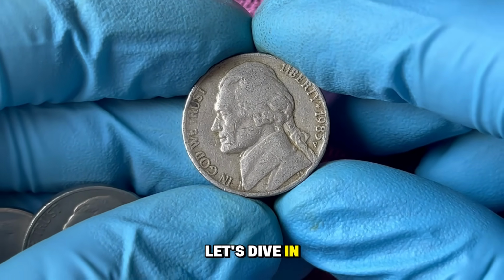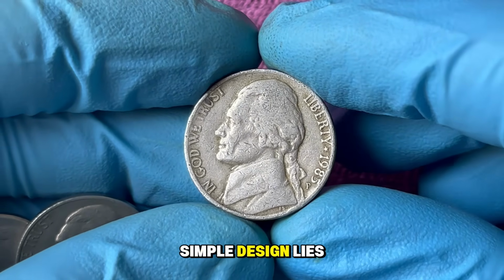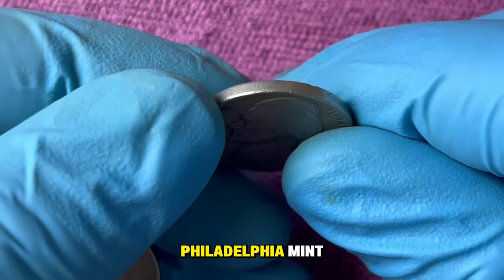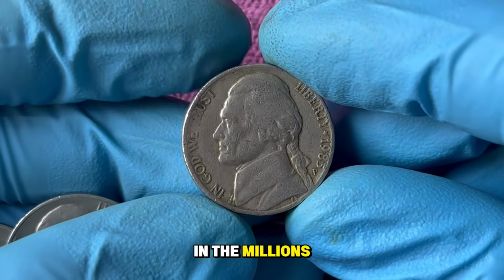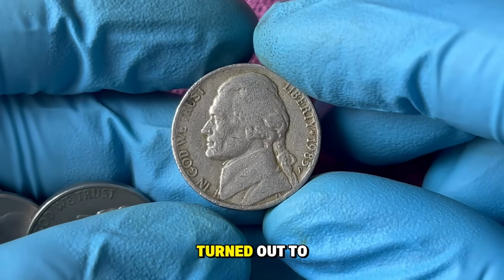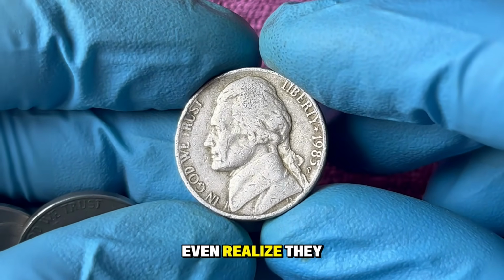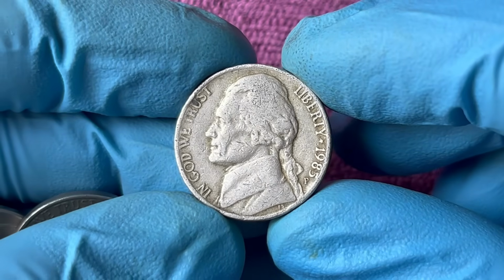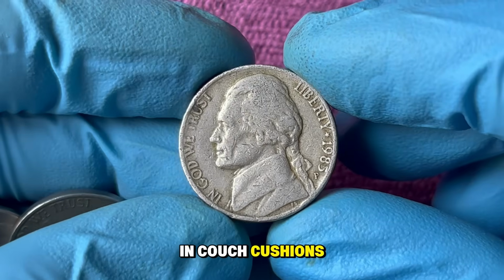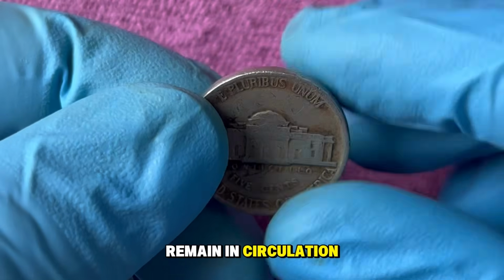Let's dive in. The 1985 P Jefferson nickel might seem like just another coin, but behind its simple design lies a story of rarity, error, and massive value. Struck at the Philadelphia Mint, this nickel should have been just another in the millions produced that year. But thanks to a rare minting error, a few of these coins turned out to be absolute treasures. What's the catch? Most people don't even realize they have one of these rare nickels. Some have been unknowingly spent at gas stations, dropped in vending machines, or lost in couch cushions. And with time working against us, fewer and fewer of these coins remain in circulation.